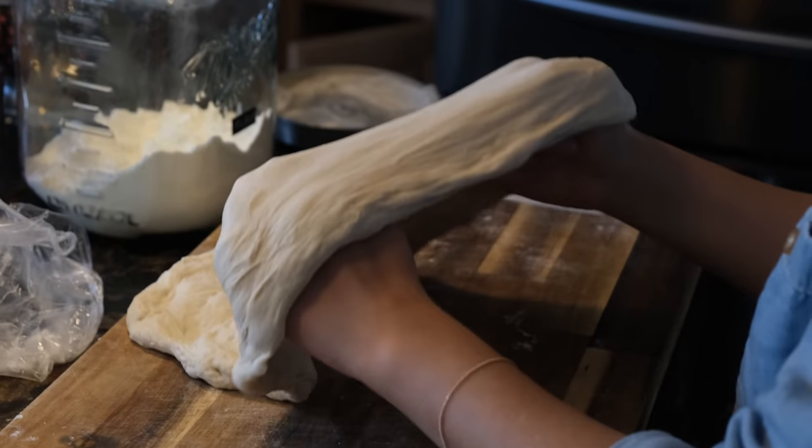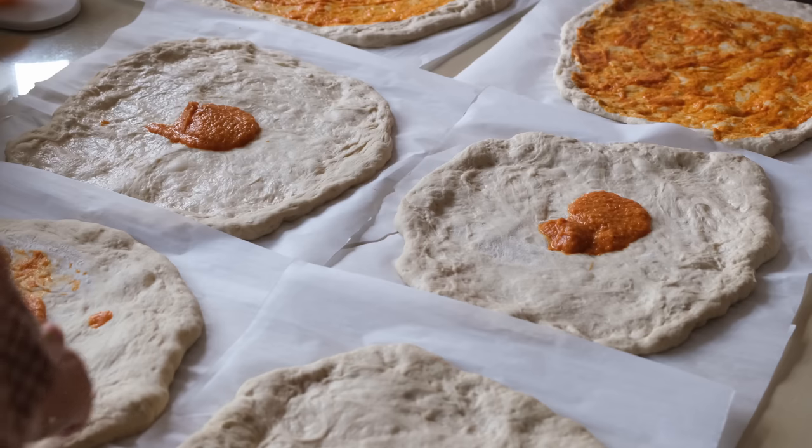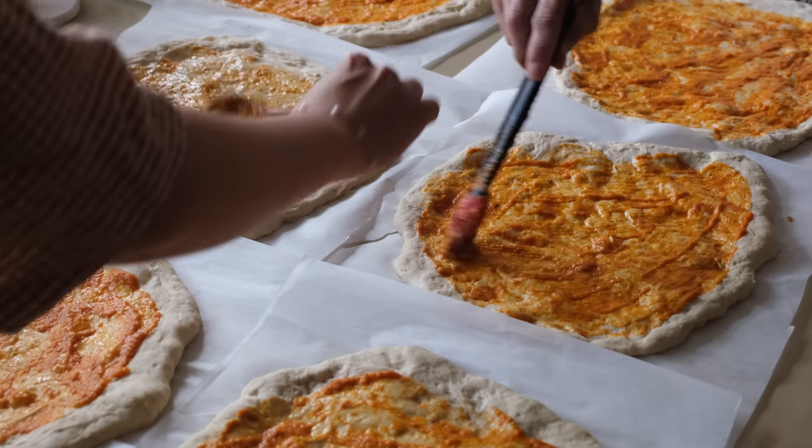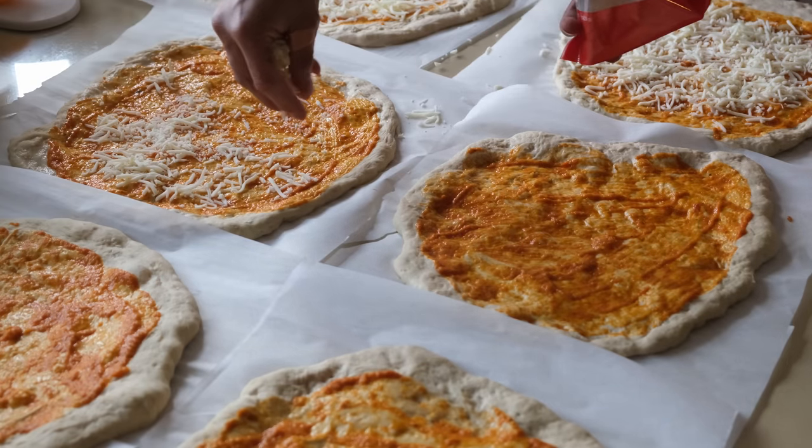Since it's summertime, we've been loving making homemade pizza and using our outdoor pizza oven. They're really fun to make, and it's a really nice activity for all of us to bond while cooking together.